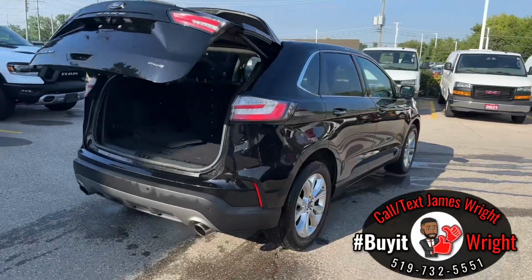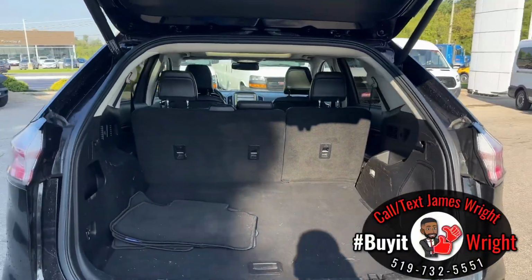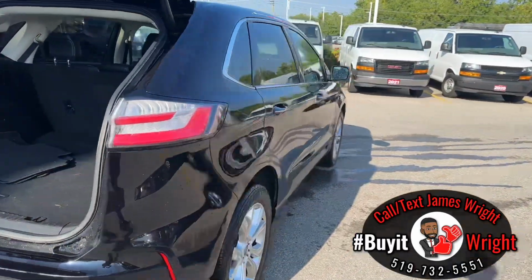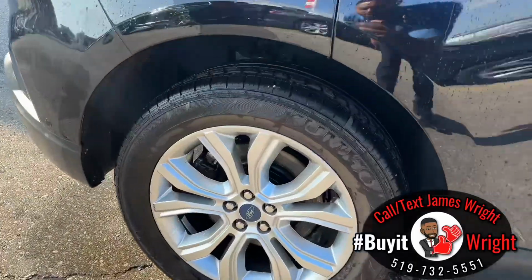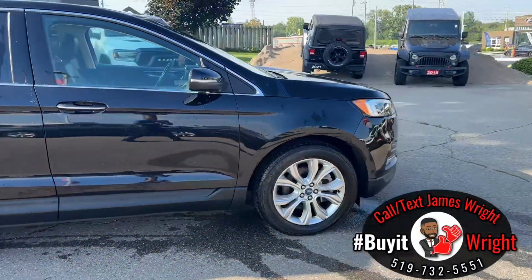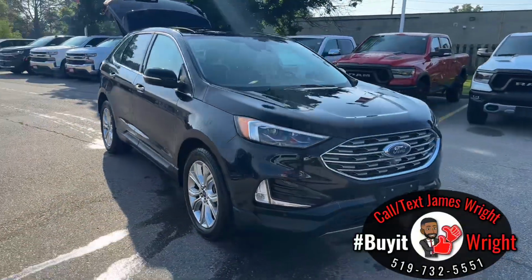So it has loads of features like your power hatch here. You have tons of space in the back. You also have a panoramic sunroof. I'll show you that in a second. So lots of tread on your tires as well. You have proximity sensors all the way around this vehicle as well as radar technology.